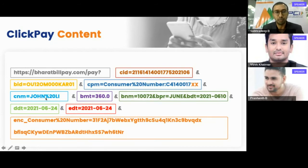It can have a customer name. It will have a bill amount. It can have a bill number, bill period, bill date. So all the different details that a bill contains can now be part of this ClickPay link. Along with that, there can be a due date, and if there is a due date, there can be a late amount.